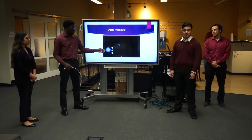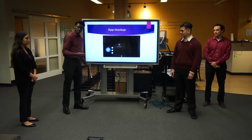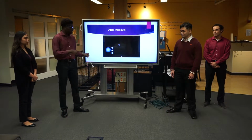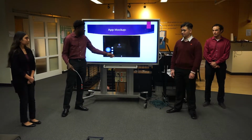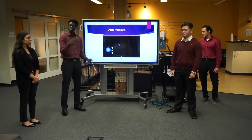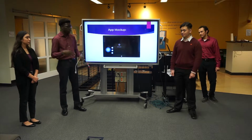So this generally will be the movements of the snake bot. You could connect with it via Bluetooth or Wi-Fi. You could also see your surroundings using the camera. As you can tell, it's not connected to the Reeech device, but if it did, you would be able to see where the robot is and how to control and maneuver it.